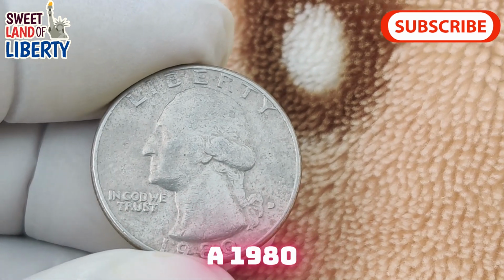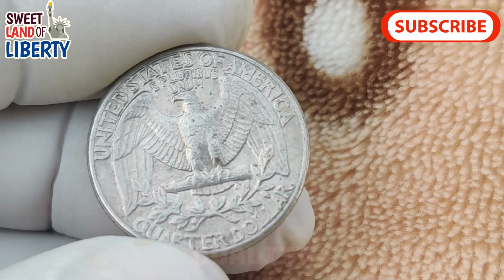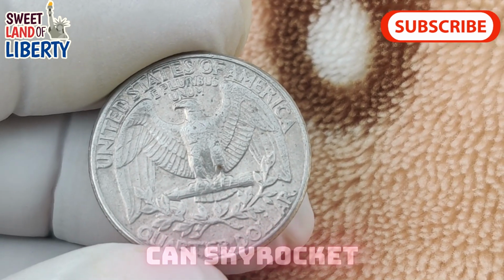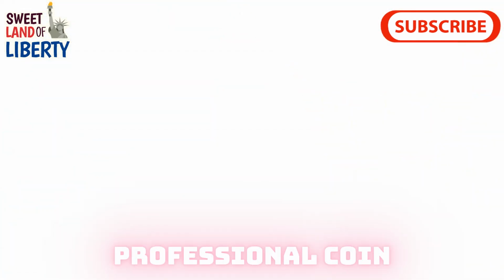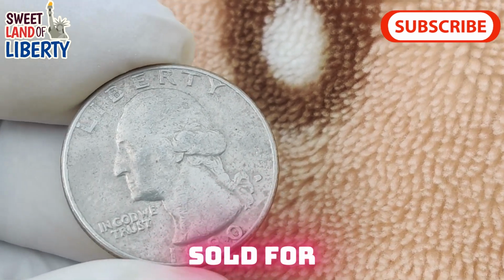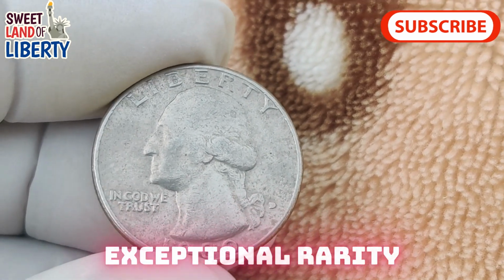Ordinarily, a 1980 D quarter is worth exactly what it says, 25 cents. But when a coin emerges with near-perfect quality, brilliant luster, and razor-sharp details, its value can skyrocket. One particular 1980 D quarter, graded mint state 68+ by the Professional Coin Grading Service, recently made headlines when it sold for around $120,000. This staggering price is a testament to the coin's exceptional rarity.